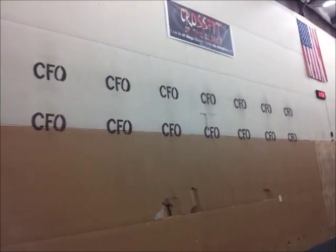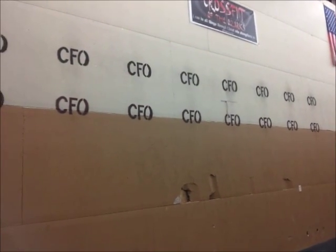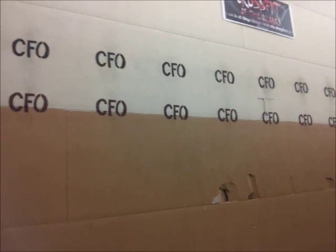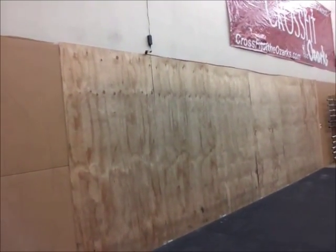Wall ball targets. I probably would have gone smaller. I thought it was kind of neat to put CFO, CrossFit the Ozarks, up there. But a lot of people just aim for the very bottom instead of the center. The center of the F is 8 and 10 foot. Here's why it's good to put the wood up on the walls. That's going to be kind of pricey replacing that stuff, so I need to get more of that to prevent further damage.